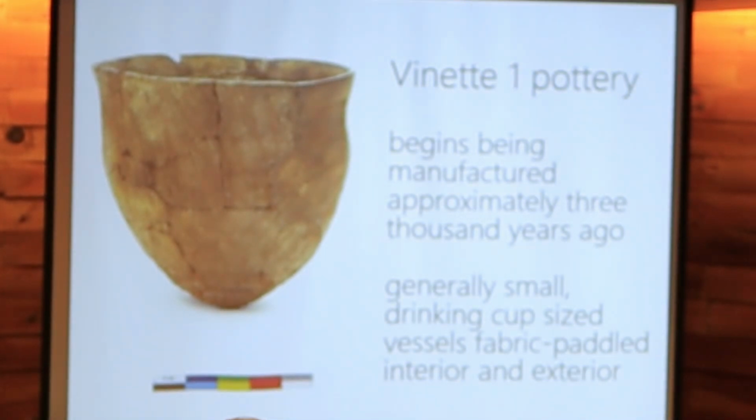At first, the pottery in this region, which we call Vinette 1, was quite small. Often, the pots were more or less glorified drinking cup size, occasionally bigger, but often like that, and very fragile. So finding this pottery is quite a challenge because a lot of it just eroded and crumbled away. But occasionally we do find it in Vermont.